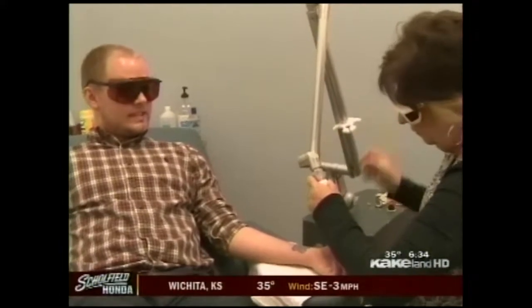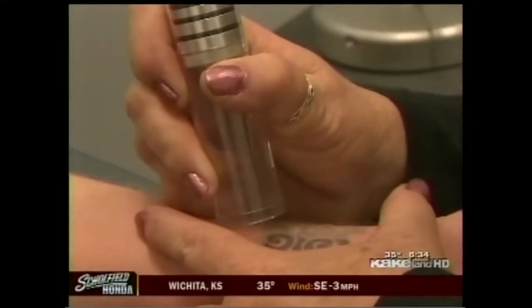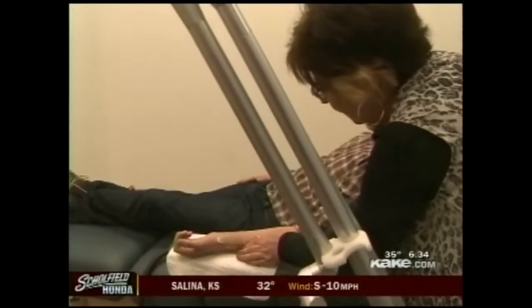Nick says that while the treatment was painful, the pain was only temporary. It's like, I don't know if you've ever had a wart burned off or anything like that. It's like a really intense heat, kind of. He will require a couple more treatments before his tattoo is gone for good.